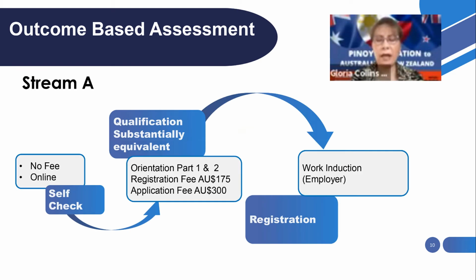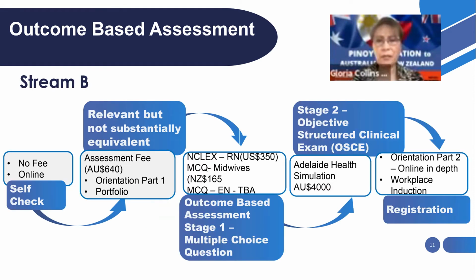So once you've done the self-check and it says that your qualification is substantially equivalent, you then pay your registration fee, your application fee, and you go and complete your orientation part 1 and 2. And once you're registered and employed, the employer will provide the work induction. Okay. Now we'll discuss in detail stream B, because this is where Filipinos will fit in.